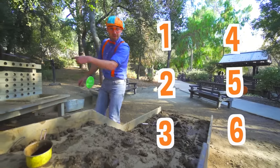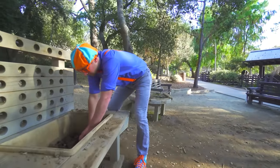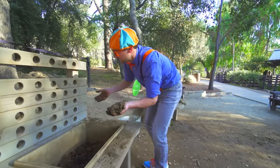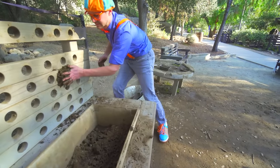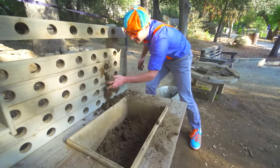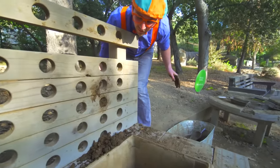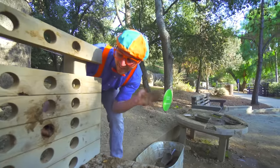Woo! Look over here at this tub area. Whoa, there's a lot of mud in here. If you like to get dirty, this is a fun place. Okay, I'm gonna put it in the circle. Put it in the circle. Okay, now watch, I'll poke it from the other side. Hello! Hello! Hi!